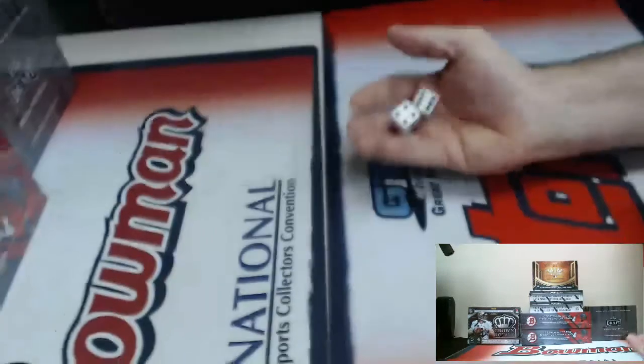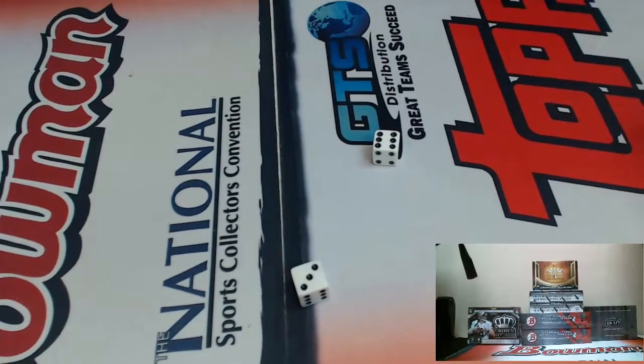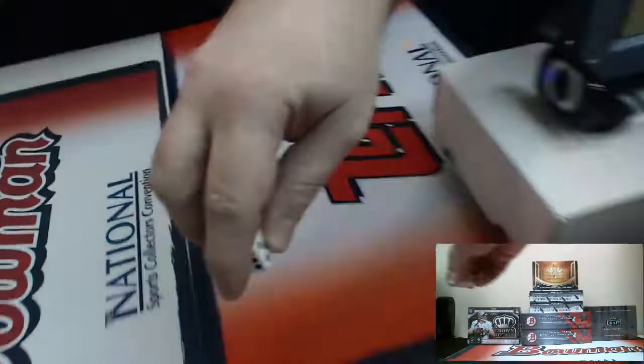We are going to start off with the dice roll that everyone loves so much. Checking them bones. We got a 9 spot on the roll. 6 and 3. 9. I'm going to start off with the names.